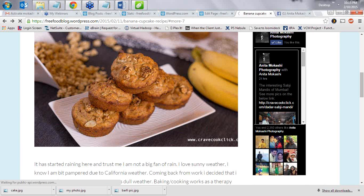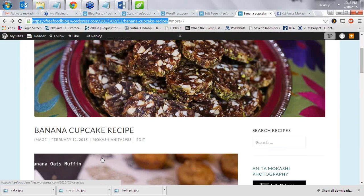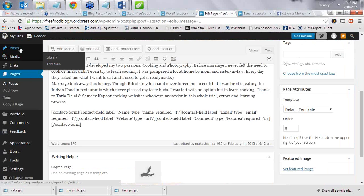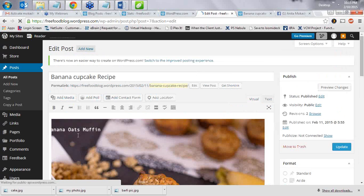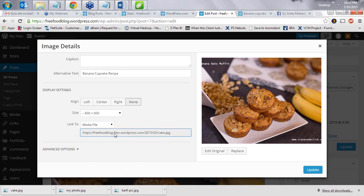Okay, this is actually your recipe link. Go to your posts, all posts. We wanted to edit the picture link, so you go to your banana cupcake recipe, click on edit. This is our image. Edit this image. Here you will see the URL, right?